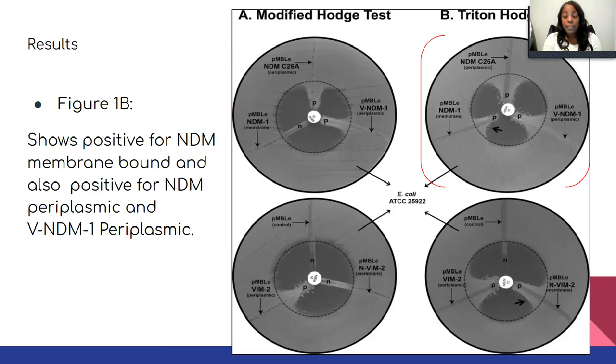So these are the same bacteria, but it's showing you that this test actually works when you add the Triton, the surfactant, to it. As you can see, this same area that is the same one as over here, same bacteria, is showing as positive. It just grew because they added the Triton to it and exposed the enzyme.